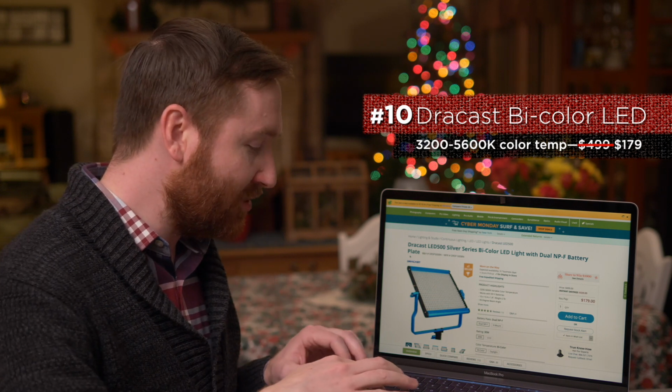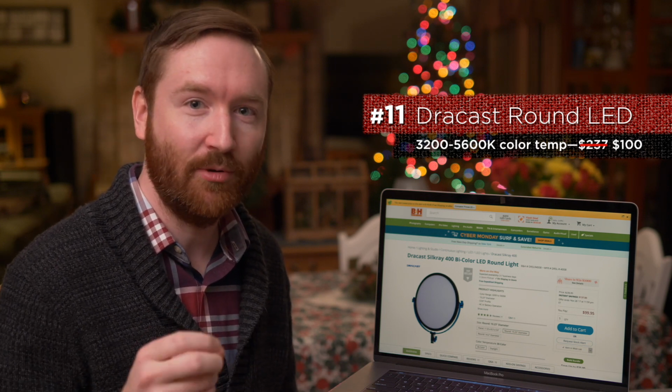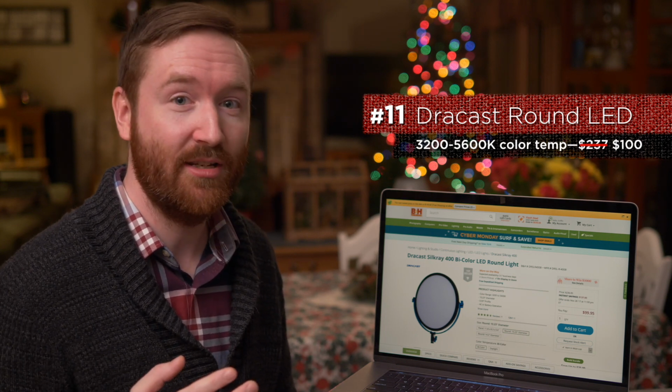Now, if you want to go even cheaper, the same company makes another bi-color LED. These are both adjustable color balance. This one's round, and it's only $100. That's down from $237 normally.